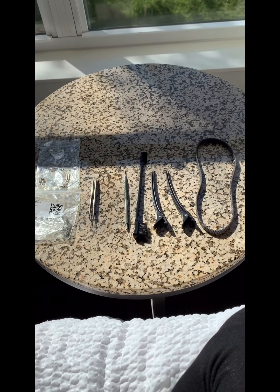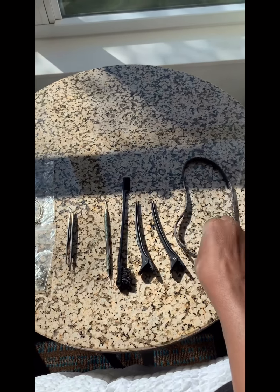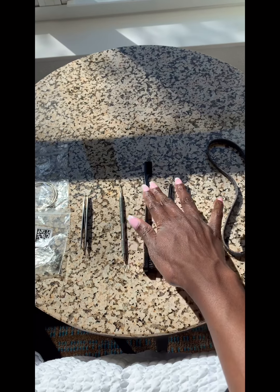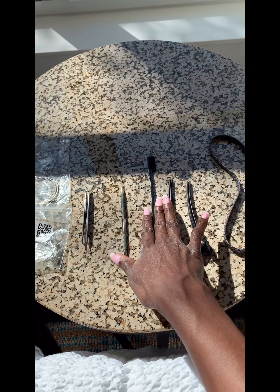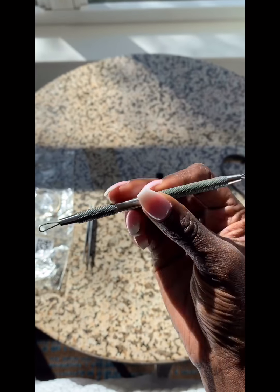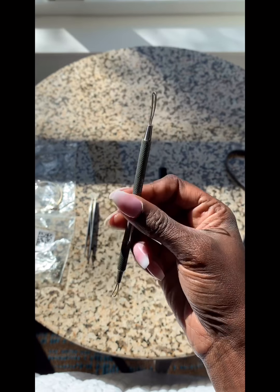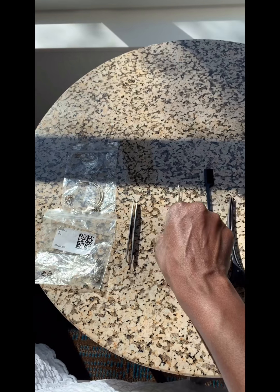All right, here are a couple more items that I have in my toiletry bag. So this is just a hair tie. I usually bring some hair clips. This is a brush that I use for my edges. And then this is an extractor tool. So if I get a pimple or something, I can use this for that.